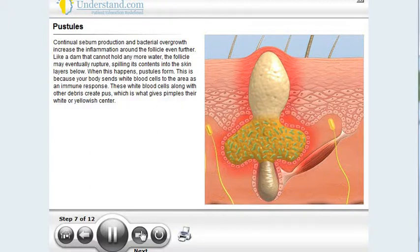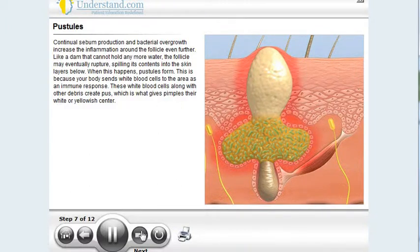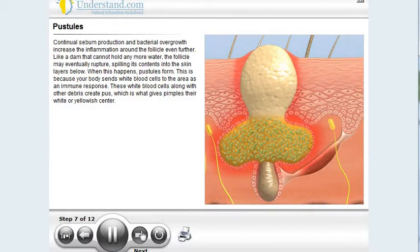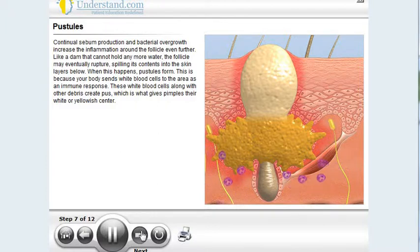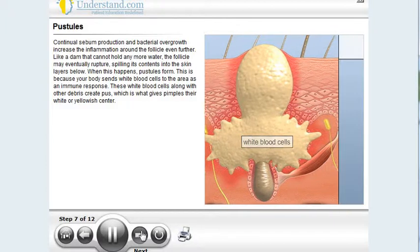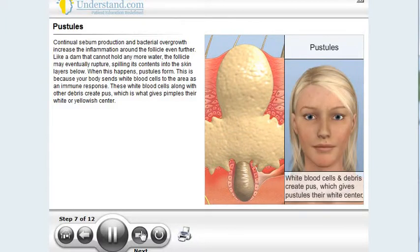Continual sebum production and bacterial overgrowth increase the inflammation around the follicle even further. Like a dam that cannot hold any more water, the follicle may eventually rupture, spilling its contents into the skin layers below. When this happens, pustules form. This is because your body sends white blood cells to the area as an immune response. These white blood cells, along with other debris, create pus, which is what gives pimples their white or yellowish center.